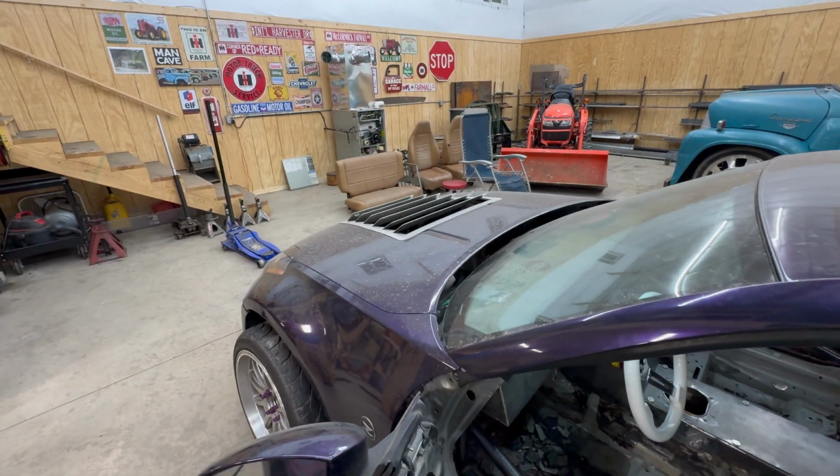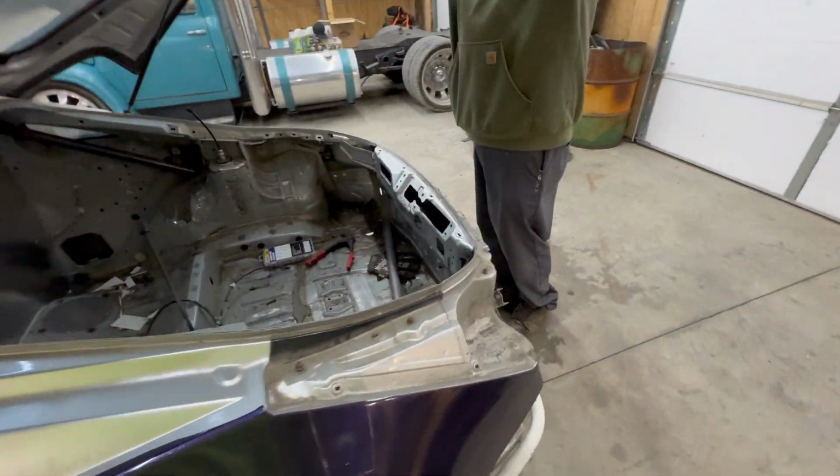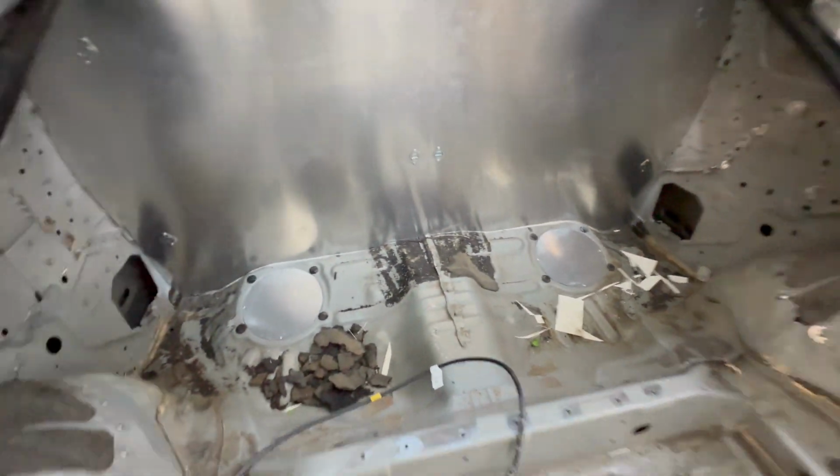We already got the hood tied down there. I'd show you the tube stuff in the front again. I guess we can show you the back here though. It's all finished off real nice. We just rivet nutted these plates in that plug those holes.